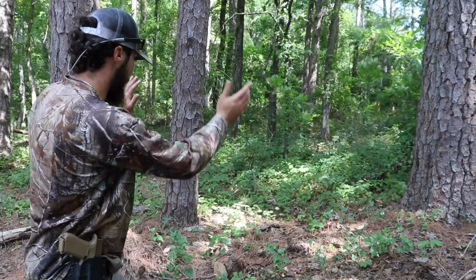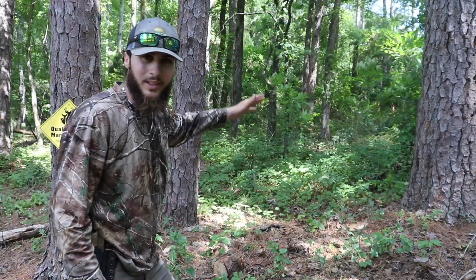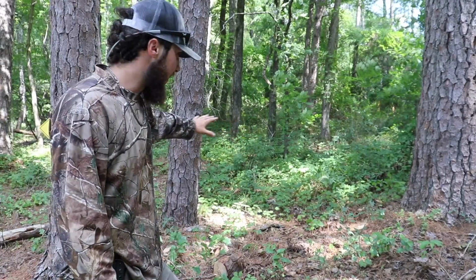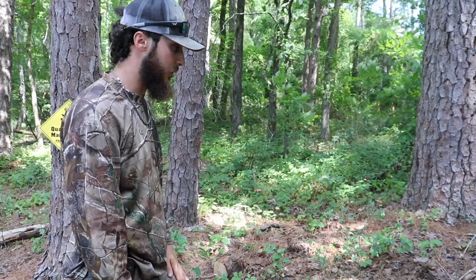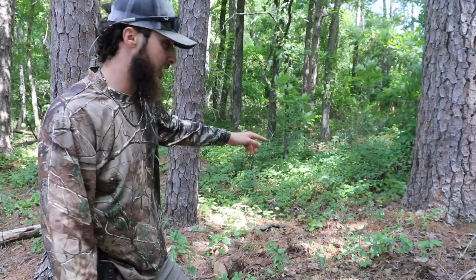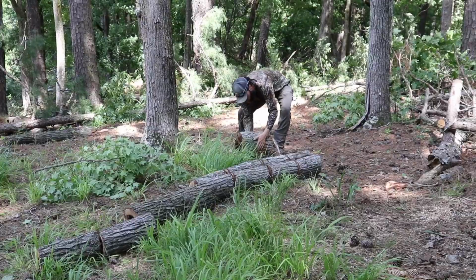Thinking right here, guys, between these two trees, we'll want to build a little lean-to for the wood. It's a good spot to stack it. It's wide enough. We're gonna have a lot of wood today, so we should be able to go pretty tall, maybe get two rows. With that being said, let's clear out this little spot and start stacking some wood.